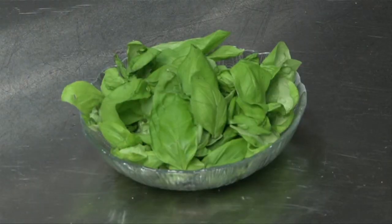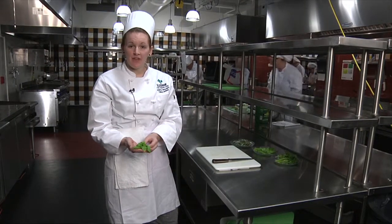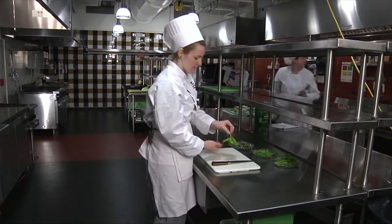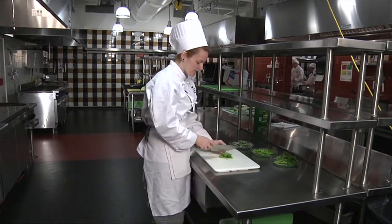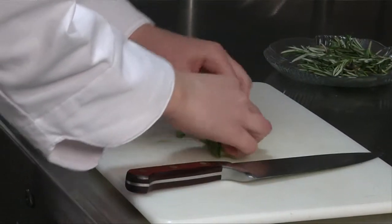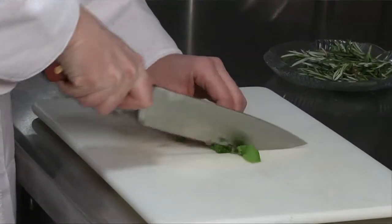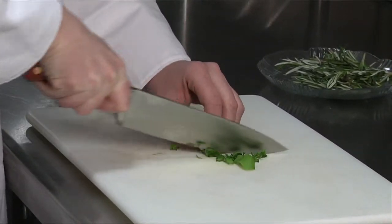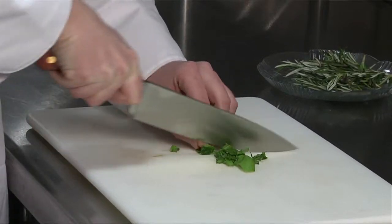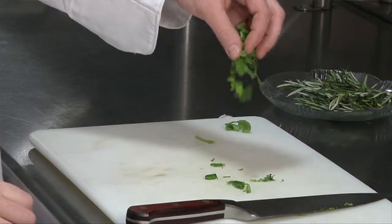And your second herb is basil. Basil has a soft and delicate flavor, and I often like to chiffonade it, just rolling it all up and slicing it. And you also can use this as a garnish, and it also adds flavor to your soups, salads, and entrees.